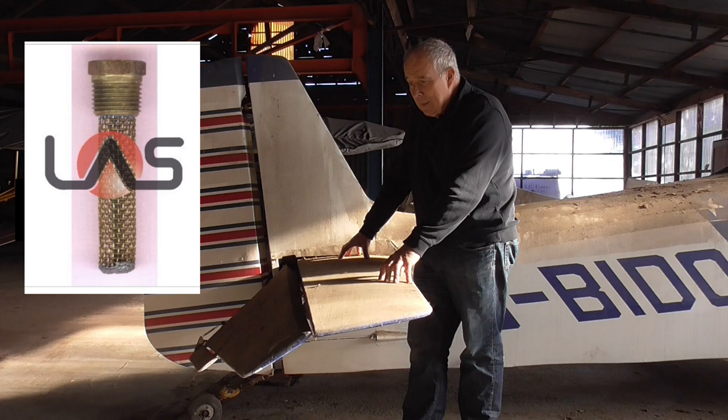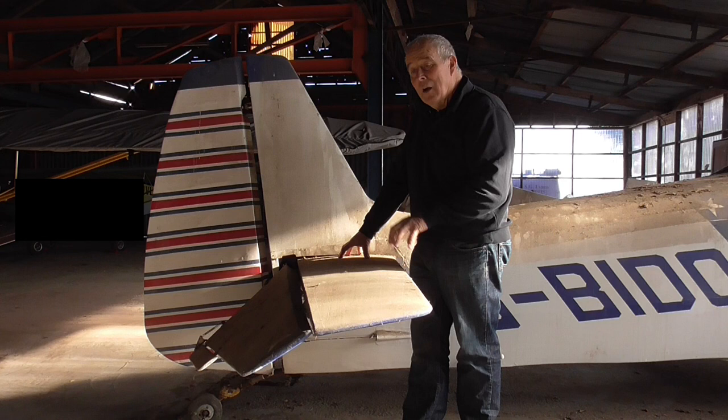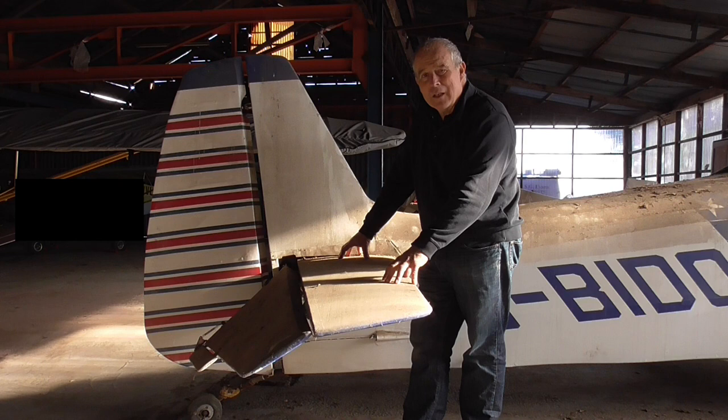But I have to say, as far as confidence is concerned, every time I picked up a bit of carb ice or whatever, and that engine surged, I was already looking for a field, which is basically why we moved it on. But as I said earlier, that is over 40 years ago now. But that's the story of the engine failures with our old Emeraude.